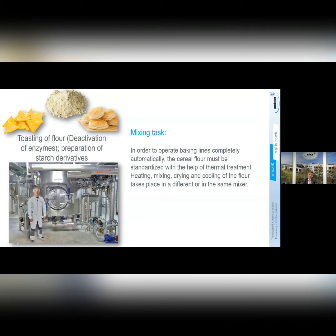And here's the last process I would like to show to you. We look here at the toasting of flour and deactivation of enzymes and preparation, for example, of starch derivatives. The flour is placed in the mixer, then the mixing tool is started, and the mixing chamber and mixing tools are heated. That is very important so that we have no cold areas remaining. The exhaust vapors are discharged at ambient or vacuum atmosphere. Optionally, the mixture is flooded with dry gases while mixing. If required, liquid additives are mixed in using an atomizing nozzle, as shown before.